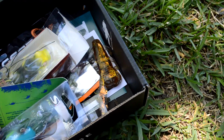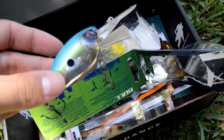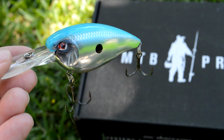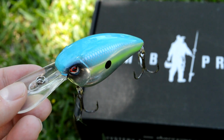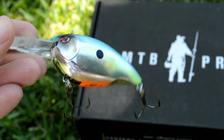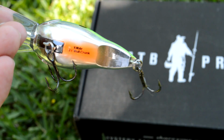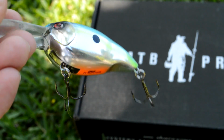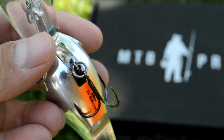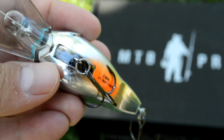From there, I moved on to the Sebile bull crank medium diving crankbait, and I really like this bait. The color they gave us was fantastic. It's metallic color with some chartreuse and green and blue. Really good color. The bait ran really well out of the box. Didn't have to make any adjustments to it at all. The weight is situated like right above the front hook, so as you retrieve, the bait really dives down quickly, which is cool. Overall, really nice crankbait. Just didn't have any luck with it today.